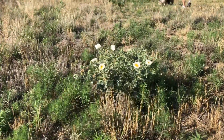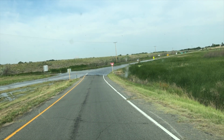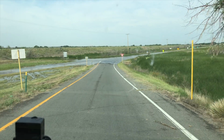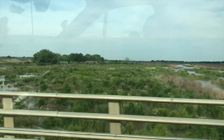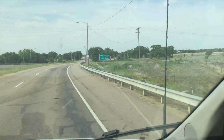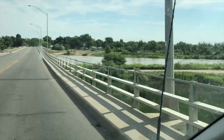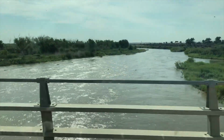Now that we had found Bent's New Fort, we wanted to go see if we could find Bent's Old Fort. All right, so we were trying to find Old Bent's Fort National Site, following the directions of Garmin, and there was a flood in the road, so we're backing up. In a half mile, make a U-turn. Yeah, the river overflowed. What's the river? Arkansas River. Funny, we didn't see the flooding downstream.